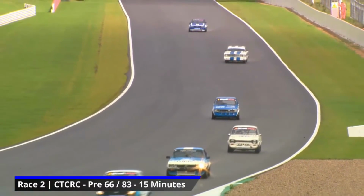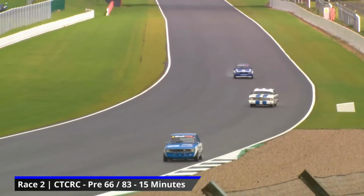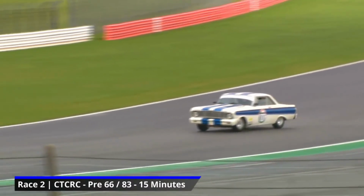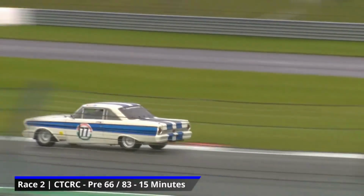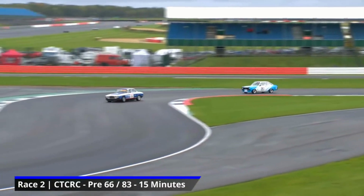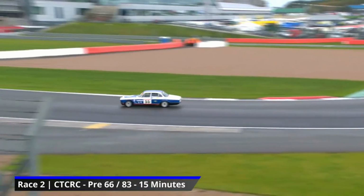That's Jonathan Corker. Then we've got the first of the Pre66 runners, that's Alan Greenall. That beautiful Ford Falcon. Bit of Australian beef out there. Frank Gardner was the star in Ford Falcons in period, the Australian in the 1960s. These are your leading runners on the grid, just coming up the Vale and into the Club Corner complex now, the slowest part of the circuit.